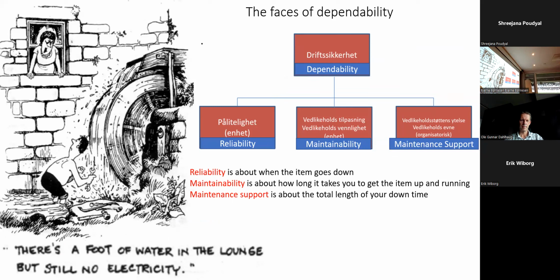Technical system. Okay. Dependability. It has many phases. You have the reliability, but it's also influenced by the maintainability. That is, reliability is about when it goes down, the item. Maintainability is how long it would take you to get up and running again when you're down. And of course, then you've got maintenance support. How are you able to organize your resources in such a way that you will get up and running fast? And that can have quite an impact on the dependability, how these factors work together.